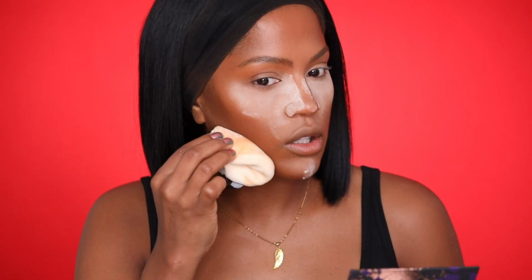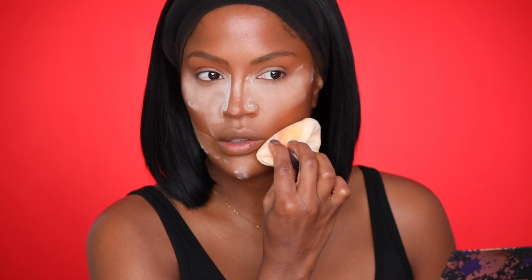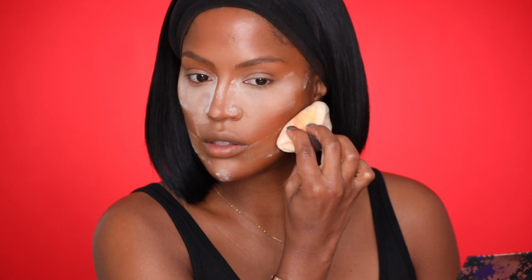Put on the nose. I'm gonna put a little bit under the cheek here. So when you do this, you can kind of connect it to the lip. See how there's like a line there? And I'm just pressing it. That's what the celebs do. I know, I look crazy.